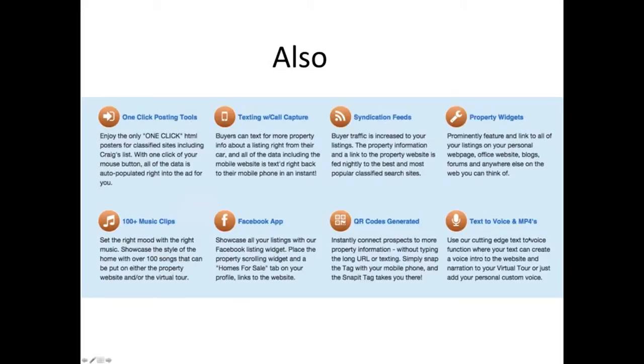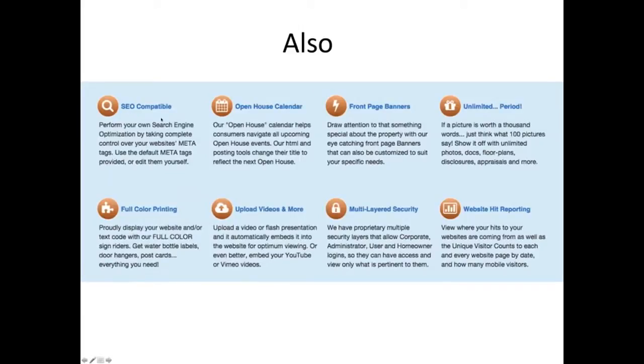But you can upload different things. You can record it and upload it, or you can just record it right online. It's pretty cool. SEO compatible. Vicki's going to show you at one of the classes how they call it, I'm drawing a blank right now. It's a property website where it actually gets high rankings on the Google search when you search for properties. I don't know if you know this, but 3-bedroom home is the #1 search criteria when people are looking for homes.